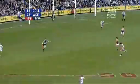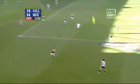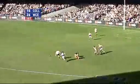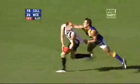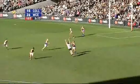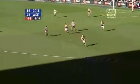Switch to Buckley on the Docklands side of the ground, and that's a beautiful spot up to the wing to Tarrant. Tarrant now from centre wing wastes no time. Long inside, attacking 50. Rocker forced to spoil. Chance at ground level for Fraser. Needs support, and he didn't get it. Anthony straight up to Seavey. Anthony Rocker, Chris, he's just not working hard enough.